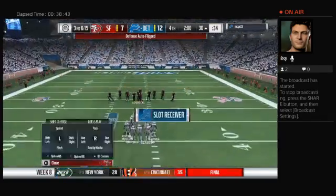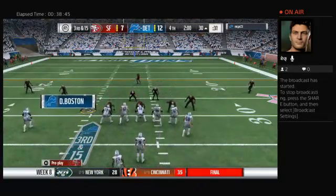So a big sack on 2nd down. Now let's see what the offense has in store for 3rd and 10.